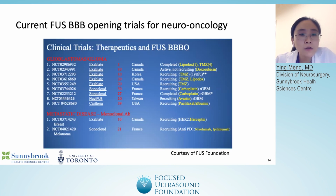So currently there are numerous focused ultrasound studies underway to enhance delivery of various chemotherapies around the world. And all these trials are very resource intensive and offer a great opportunity to incorporate liquid biopsy as a correlative study to further develop this potentially promising new indication for focused ultrasound BBB opening.